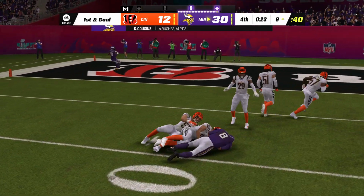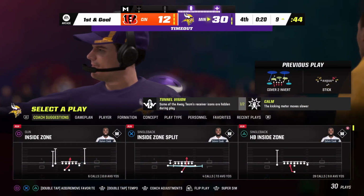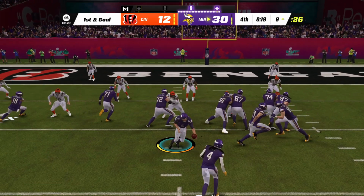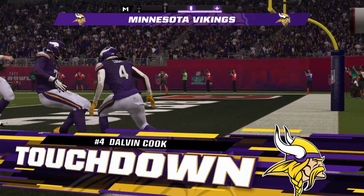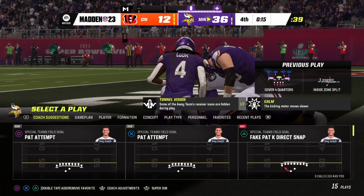And he gets it inside the 10 to the 9. A nifty bit of scrambling there. Twelve yards, first down. Now a timeout called for by the offense. It's just their first. They've got two more to use here in the final stages. And he will score. Touchdown, Vikings. Dalvin Cook. A 9-yard touchdown run.